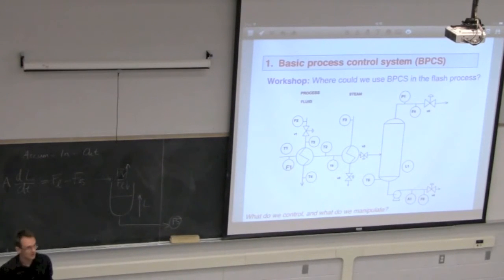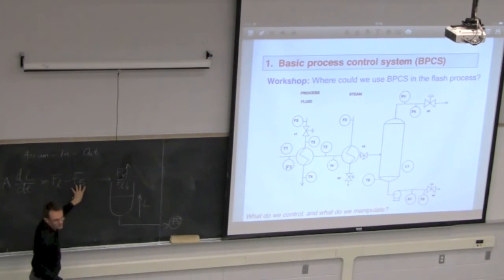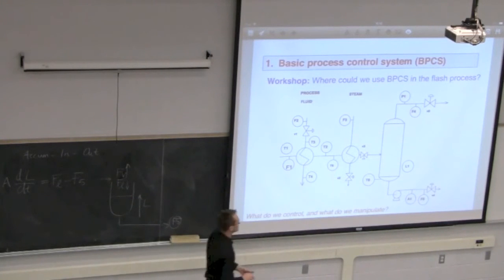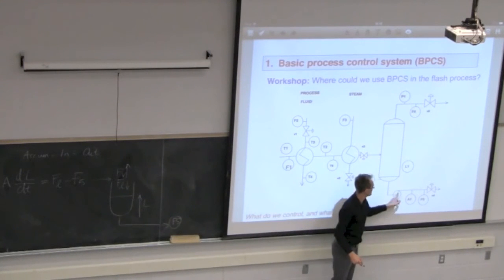Okay, so that's my model for that unit. If FL is zero, I get no flow in, and F5 is open, I've got some flow leaving. The level is just going to drop and drop until I drain that flash vessel, and then I'm pumping on an empty stream over here. I'm going to ruin my pump. So we don't want that happening.